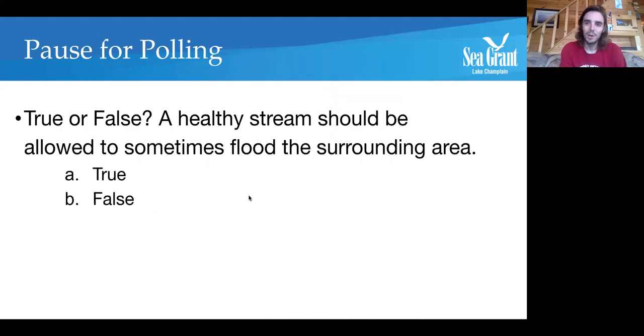All right, one more polling question here for this section. True or false, a healthy stream should be allowed to sometimes flood the surrounding area. Ashley's gonna go ahead and launch this poll. Again, true or false? A healthy stream should be allowed to sometimes flood the surrounding area. Remember, we talked about this a little bit earlier. What do you think? And again, if you aren't seeing that pop up, go ahead and enter your answer into the chat box.